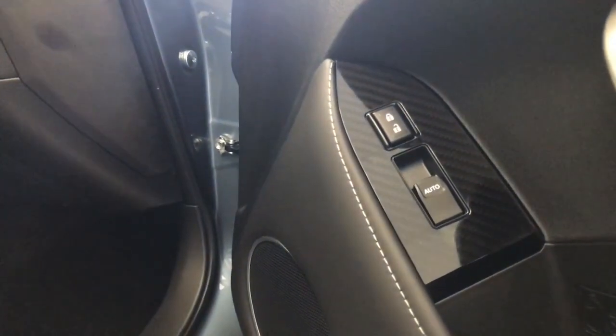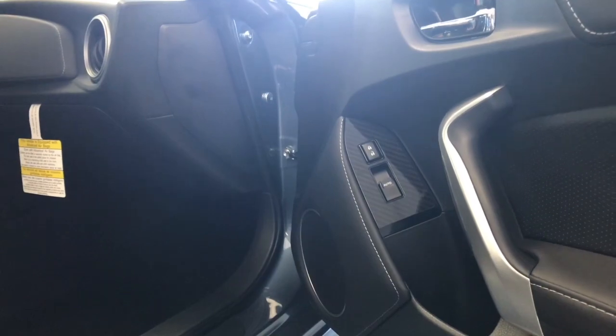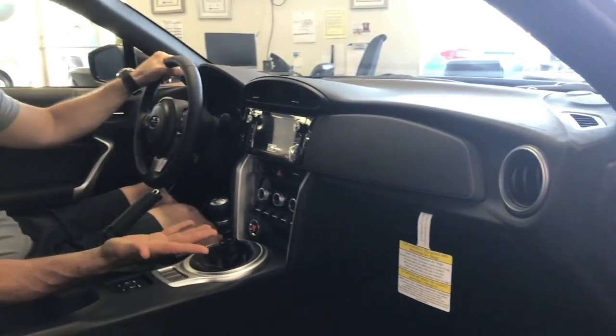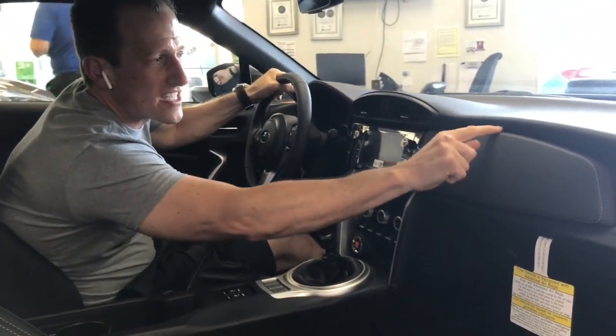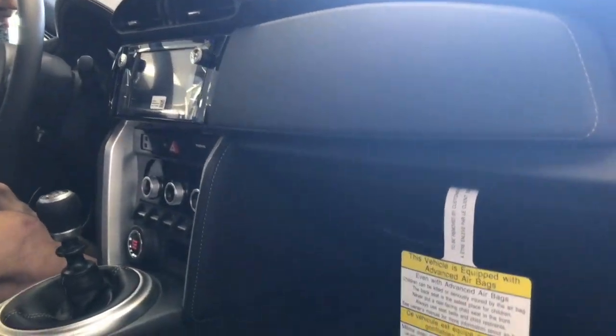If your legs are rubbing up against that, it's going to be up against a little bit softer leather rather than some hard plastic. One thing I also want to point out is by the controls, it's a little different. It's got some faux carbon fiber. To be honest with you, to the unexpecting eye, it looks real. It looks like real carbon fiber, but it's nice touches. I like the leather here with the stitching. They really did a great job bringing up the level of the BRZ.